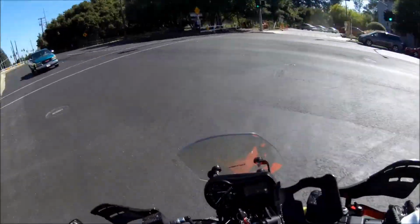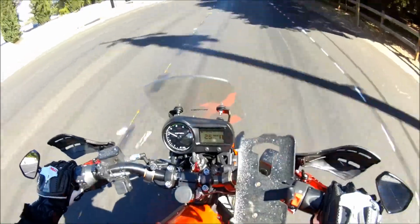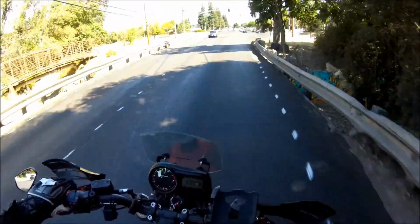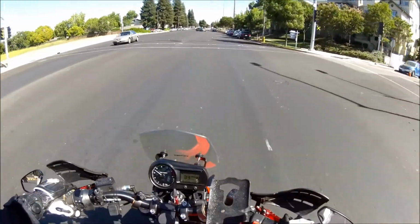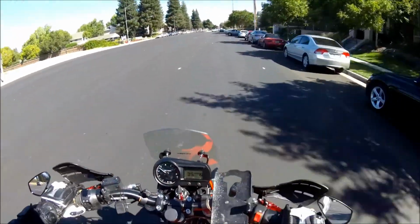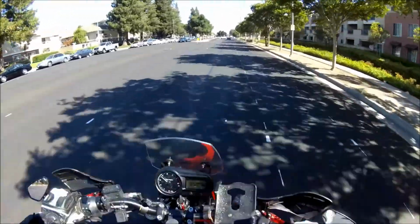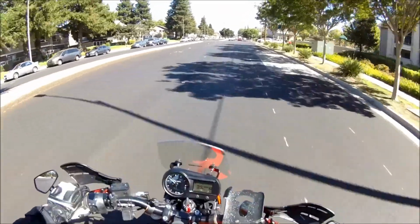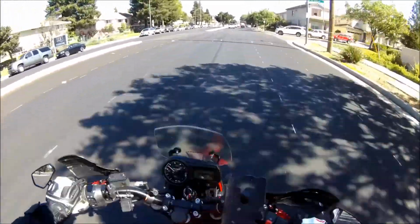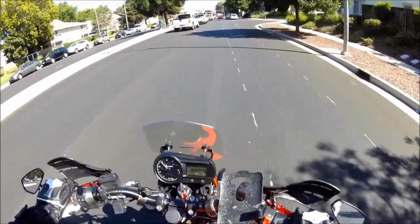One of the drawbacks to a shaft drive is you can't change the sprocket ratios, the sprocket gearing, but other than that, it's lower maintenance and it lasts longer. Supposedly lasts longer. Yeah, so that's a good thing about the V7, I think, over maybe a Thruxton or a Bonneville.